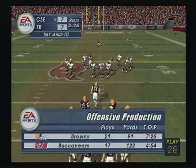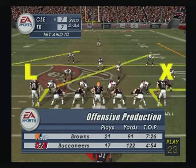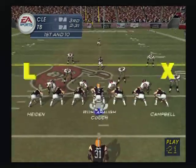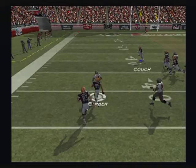First and 10. Couch under center. Drops back. Passing right. Right to the defender.